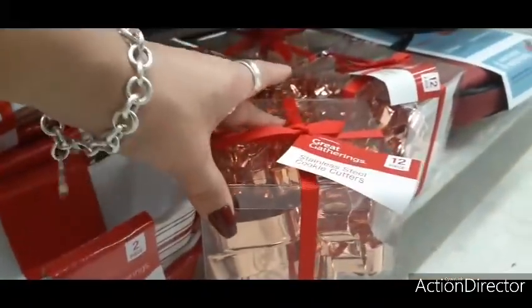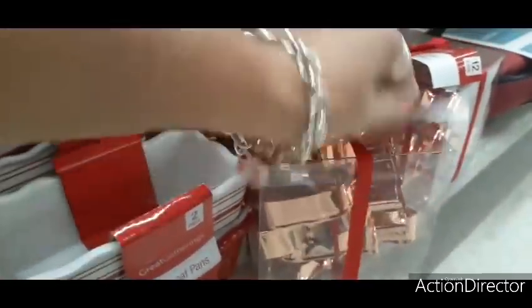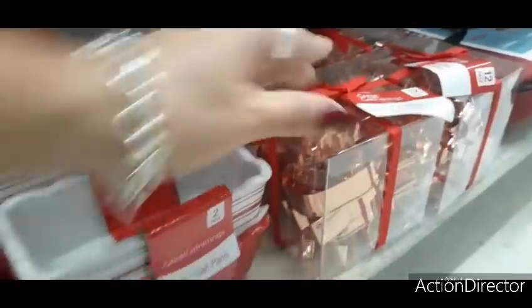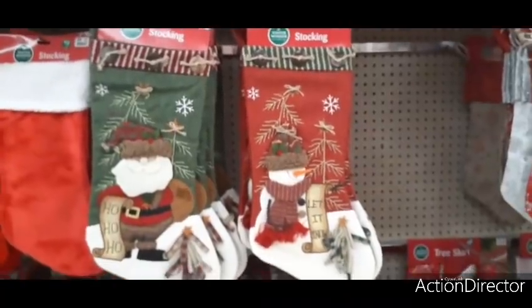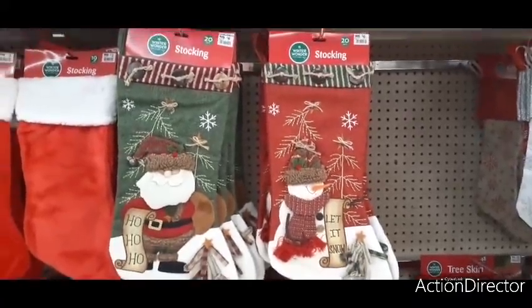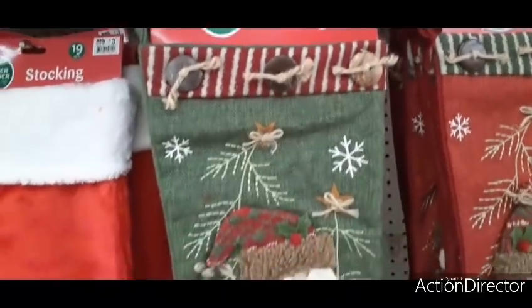And then you get 12-piece stainless cookie cutters. And let's see how much these are gonna be, $10 for those. We have these cute stockings, and they're only $6. Yes, that is a deal. You get the 3 buttons and the twine.